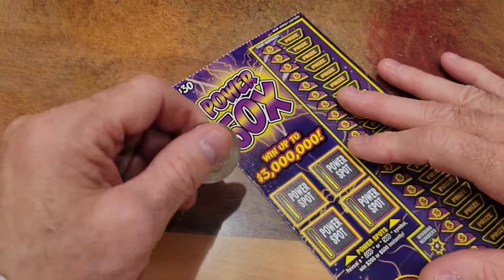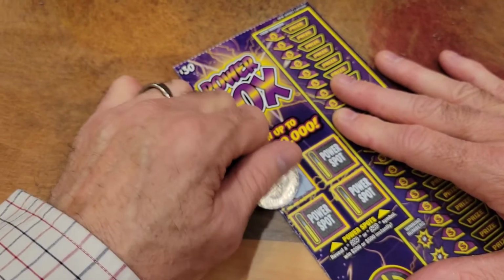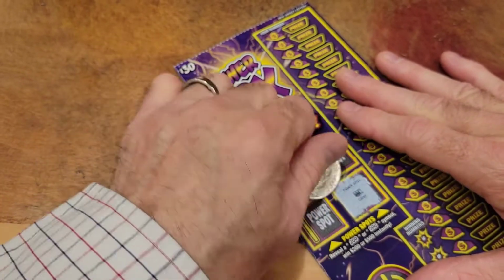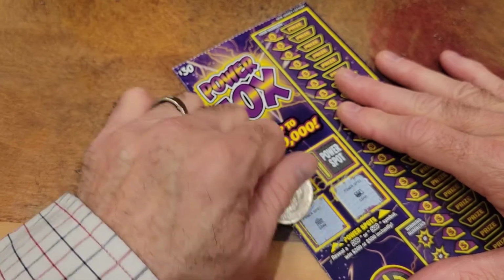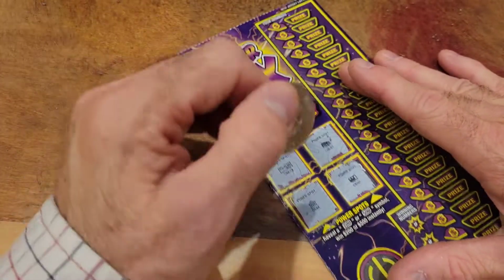Okay, so let's do these instant winners first and see if we get one. Come on, 200 or 500. I don't think I've ever won one of these, 200 or 500. So, camp, a bank. Come on, instant, baby. And a chest. No winner.